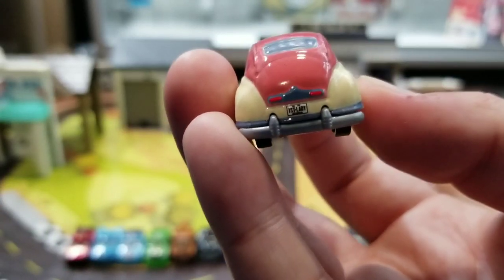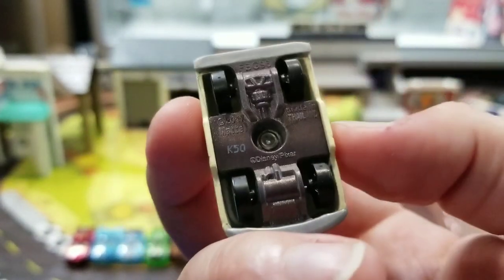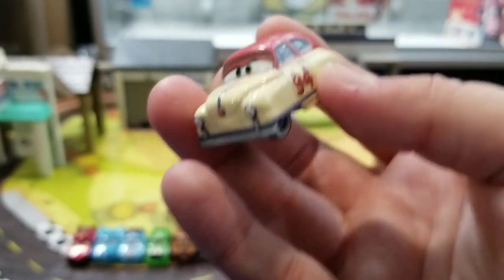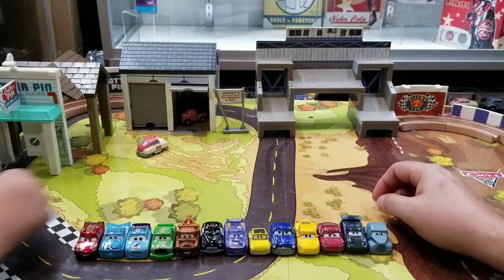There's Luis, number 94. License plate says First Lady, number 94. She was one of Doc Hudson's original racing friends. So she's pretty cool in the movie, huh? All right, Luis, you can go over there to Smokey. Oh, I was so close on that one.